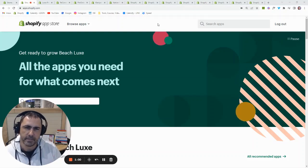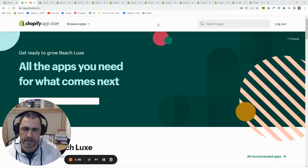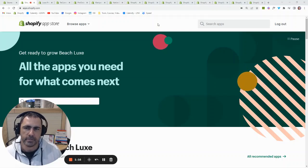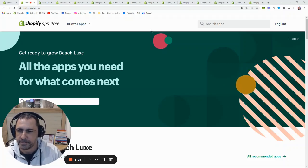Probably just one thing before we get into it that I just thought of is you don't want to look at the App Store as like an all-you-can-eat buffet sort of thing. There's thousands and thousands of Shopify apps in the store, but really, you don't want to have too many apps on your website because a lot of them actually slow down your website. So there has to be a reason why you actually want to use it. If you have like 20 apps, that's probably too many. So just keep that in mind.